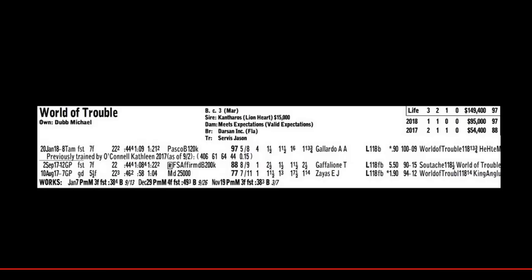All right, moving along to the Tampa Bay Derby. In this race, the 8-5 favorite was World of Trouble, a horse coming off a flashy 13 3/4 length victory in the Pasco Stakes for Jason Service. Irad Ortiz actually picked up the mount on World of Trouble for the Tampa Bay Derby.